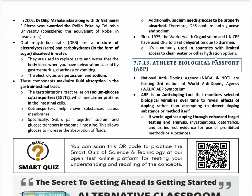The next topic is Athlete Biological Passport, ABP. It is an anti-doping tool that monitors selected biological variables over time to reveal the effects of doping.